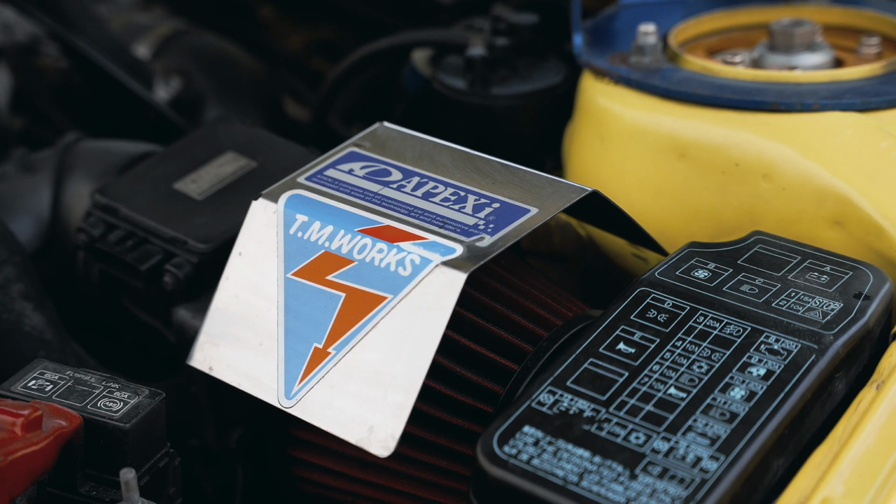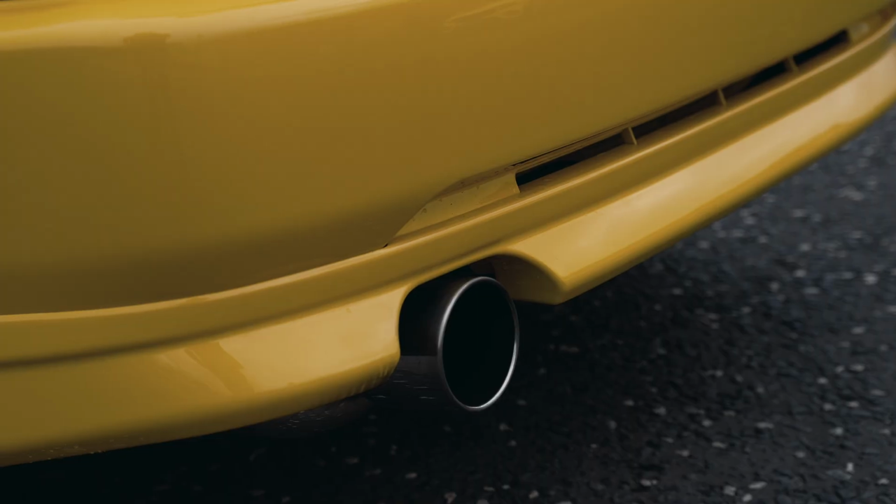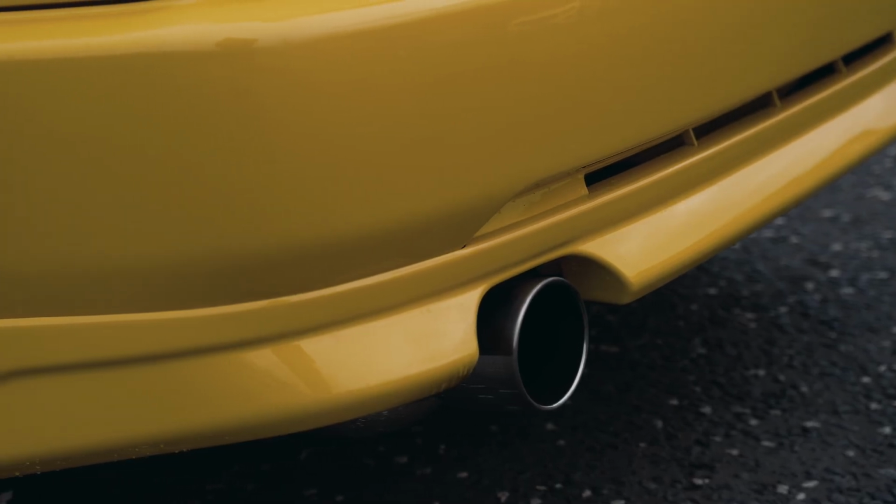It's got an induction kit, it's got a bigger fuel pump, it's got an exhaust on it. So the previous owner, who I actually know, I bought it from Torque GT, it was imported by them. He reckons it's around 330 horsepower. I would say it's very conservative on that horsepower figure. The reason being because it goes like a scalded cat. But yeah, nice place to be.